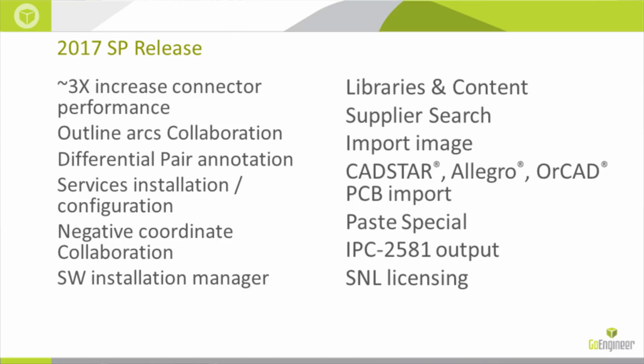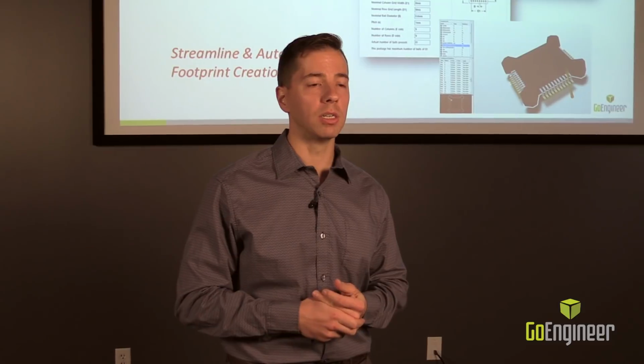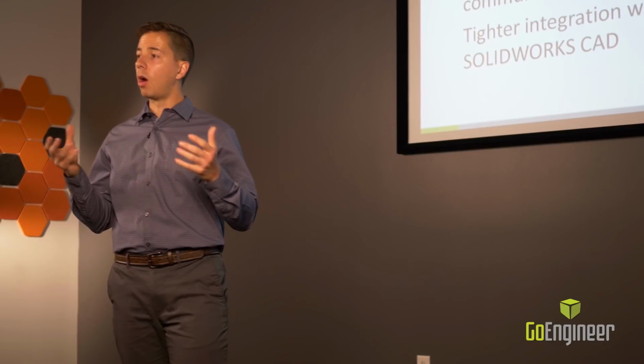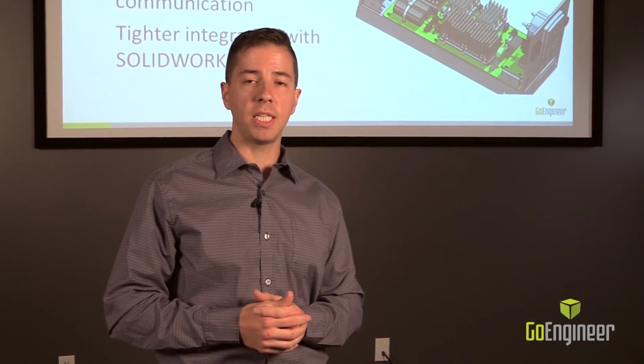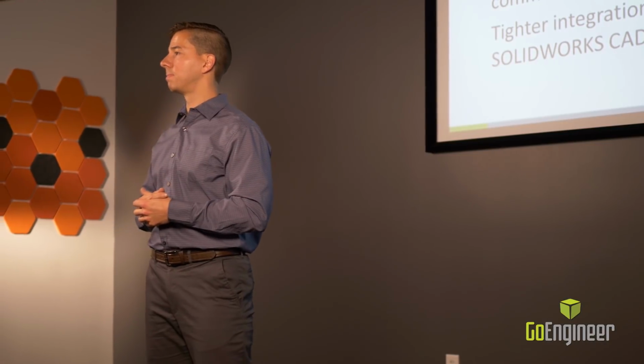On this slide, we're highlighting just some of the new features and enhancements that SOLIDWORKS has included in PCB during the 2017 release. With SOLIDWORKS PCB 2018, we've included a footprint wizard based on IPC 7351 standards. All of these new enhancements to SOLIDWORKS PCB in 2018 show that SOLIDWORKS is committed to improving this product.